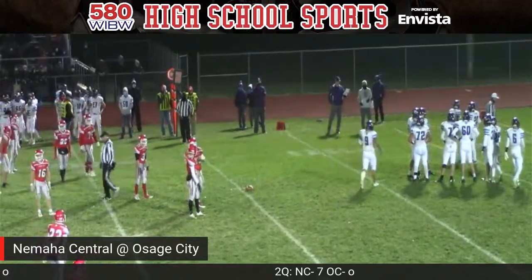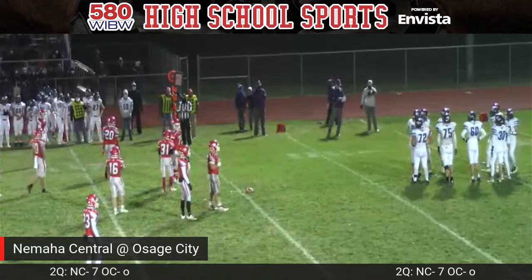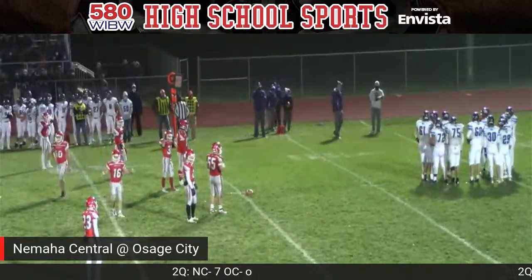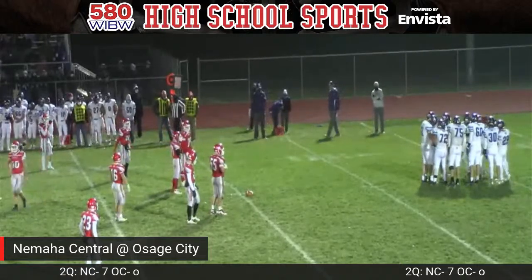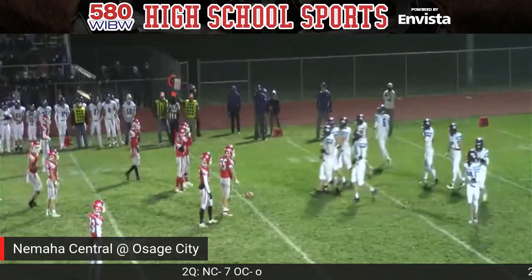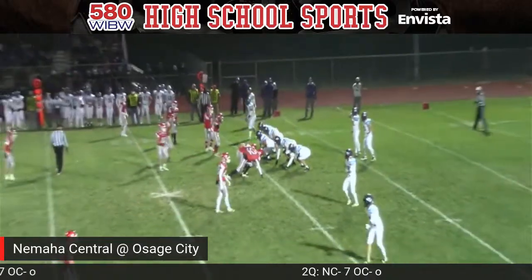Boy, that's the second time. Fager's going to hate it when he sees this on film and sees how close he came twice, potentially, to getting a pick 6. Now a minute 11 on the clock. Just 3 seconds came off with that incompletion and near pick. And again, Kramer flirting with disaster in this first half on a couple passes.